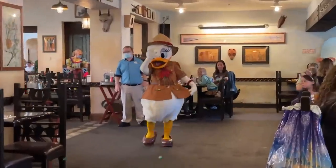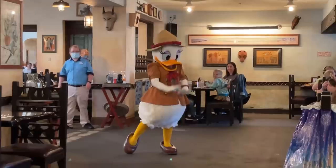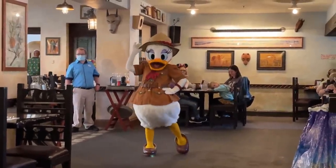You can't get super close to them and give them a hug, and they're not going to sign your autograph book or come to your table. But Donald was very clearly inviting every table up who wanted to come and get within like 6 feet of him. The same as the distance meet and greets at Town Square Theater and Fairy Tale Hall. You could get that distance from him and actually stand there and take a picture with him and have a little moment, so.